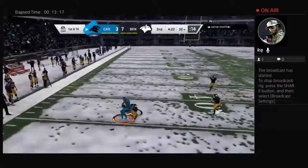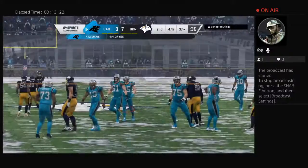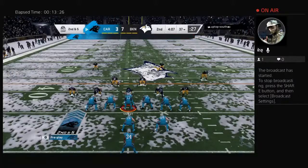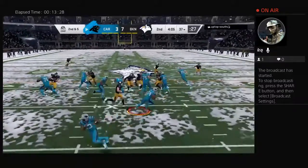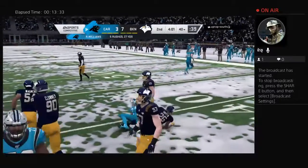Stewart throwing on first down. Got an open man. It's Valdez-Scantling. 5 yards on the catch there. Brings up 2nd down. 2nd and 5 after the 5-yard completion on first down. They'll run it with Williams. And he's dropped right at the 40.